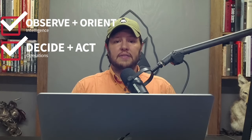It's really simple. So far, we've been talking about the OODA loop at the individual level, but it also applies to organizations, especially in warfighting. At the organizational level, the OODA loop describes intelligence and operations. Observe and orient is a function of intelligence, and then decide and act happens on the operations side. So let's focus on the OO of the OODA. This is what precedes deciding and acting.